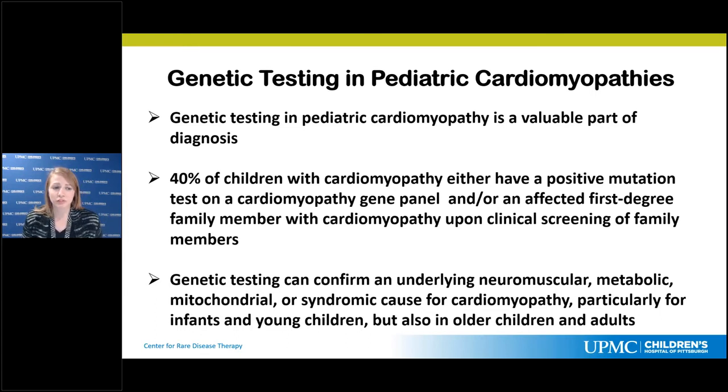So we know roughly 40% of children with cardiomyopathy will have what's known as a positive mutation on a cardiomyopathy gene panel, or they might even have an affected first-degree family member with cardiomyopathy upon clinical screening of other family members. So genetic testing can help confirm an underlying concern for a neuromuscular condition, metabolic disorder, mitochondrial disease, or some other syndromic cause for cardiomyopathy, particularly in children that present in infancy or very young, but we've also diagnosed kids that are older and even adults as well.